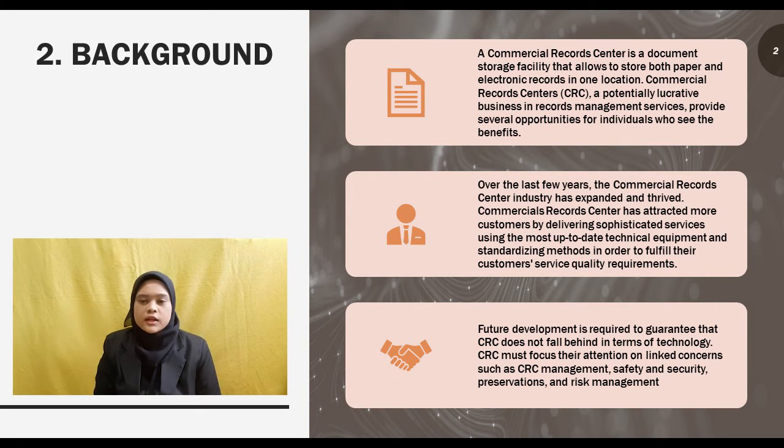Next is the background. A commercial record center is a document storage facility that allows storing both paper and electronic records in one location. Commercial record centers, CRC, a potentially lucrative business in record management service, provide several opportunities for individuals who see the benefits. Over the past few years, the commercial record center industry has expanded thriftily.